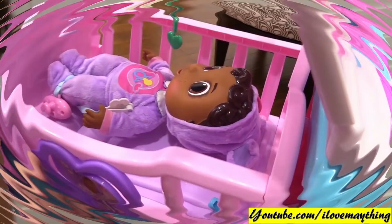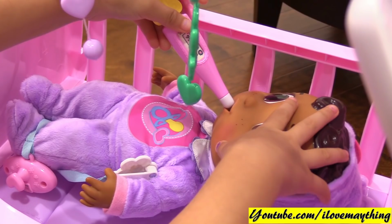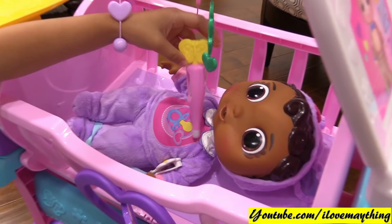Oh, the thermometer. Okay, you put it in her mouth, right? Yep. In her mouth. Oh, she has a fever. Look, oh, the temperature is so high. 99 point something. That's too high. Right? Now let's go and check the other baby.